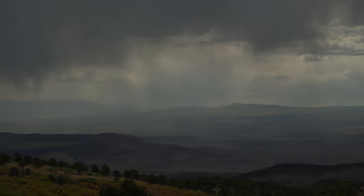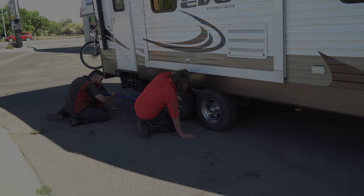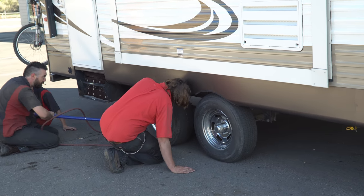On our way from Black Canyon to Silt, this channel wouldn't be Grand Adventure without yet another visit to a tire shop.